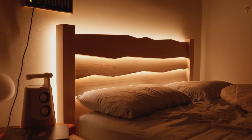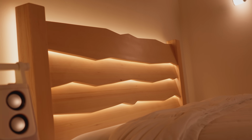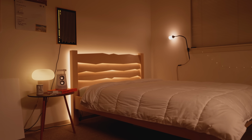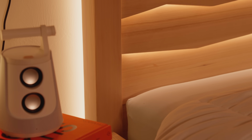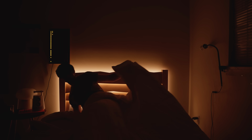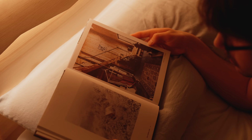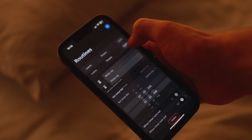I've been sleeping in this bed for about a month and using the lights in the headboard to wake me up. It works incredibly well. I find that the lights wake me up much more gently than a normal alarm, and rather than jolting awake, I'm slowly brought to consciousness. The placement of the LED strips is perfect because it shines right above my head, and the level of brightness makes it impossible for me to go back to sleep. This might be one of my favorite functional projects I've made because it actually improves my morning routine quite a bit.